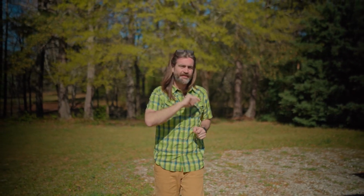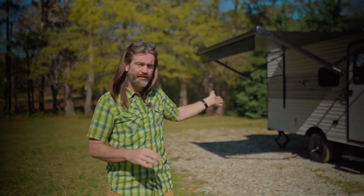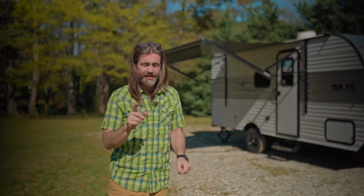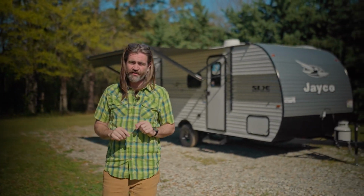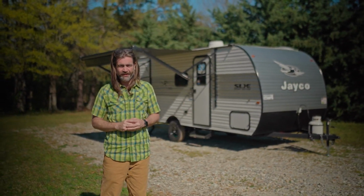Today, we're gonna take a look at something small, something lightweight, something very affordable. It's the 2025 Jayco Jay Flight SLX Sport Edition 170BH. Now, this is not a very high content RV. There's not a lot of crazy features, but it can sleep 5, and as a weekend warrior mobile, I think it's worth the money.